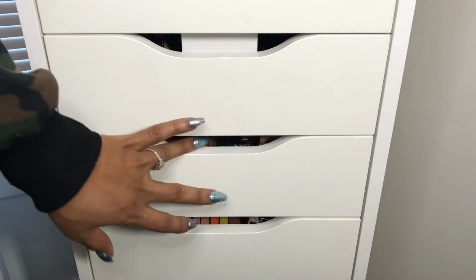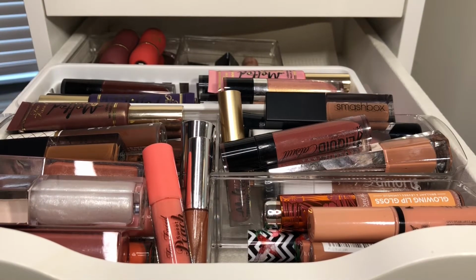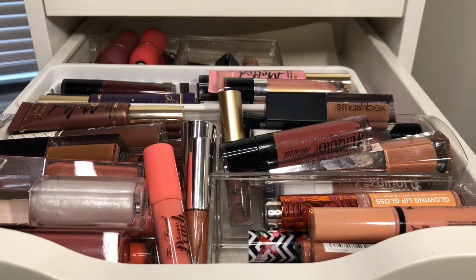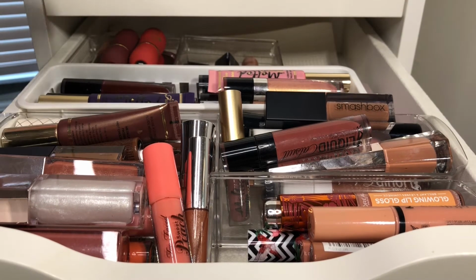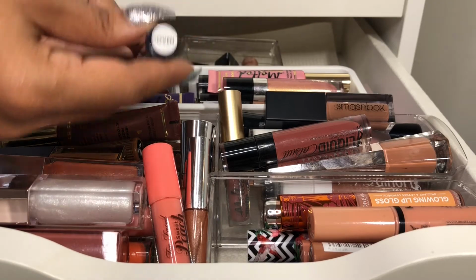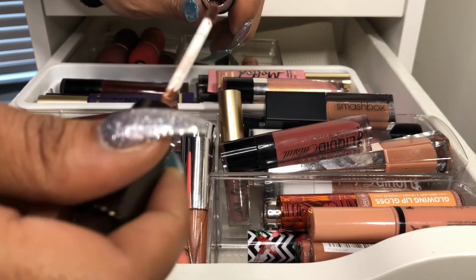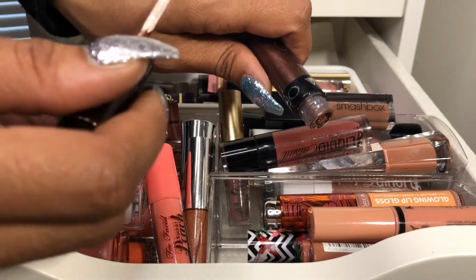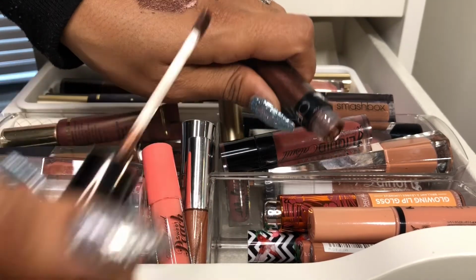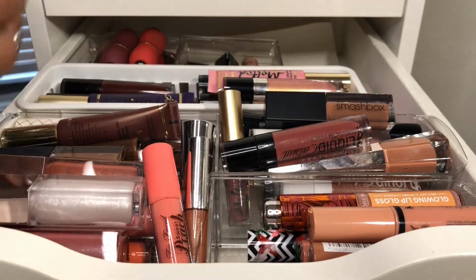And let's move down to my lip drawer. So I didn't declutter anything in here. I'm going to do that. But let's pull out some lip products. So I'm going to pull out this Ofra Metallic long-lasting liquid lipstick in the shade Coven. This is super pretty. I haven't worn it in a while, but the shade, honey, oh, that's a beautiful lip. So I'm gonna pull this Ofra lipstick out.